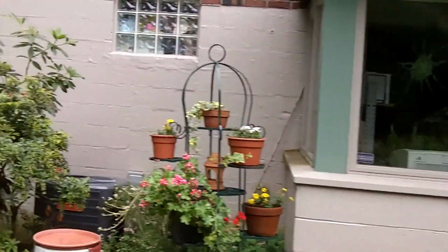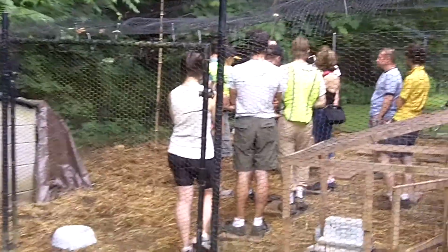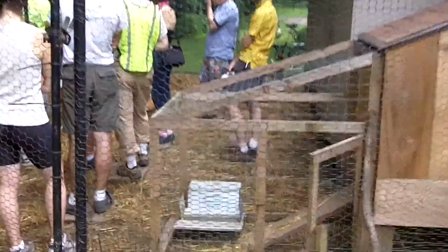So we've been biking around. This is the first house on the tour, but we're going to go all over Pittsburgh and visit all these different chicken coops. So here's the first one.